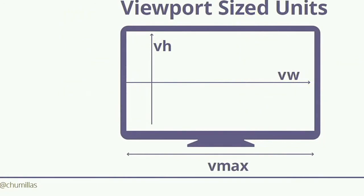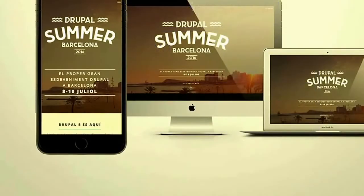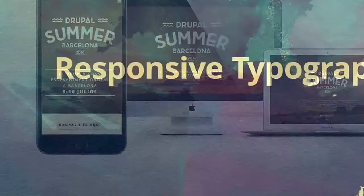Another thing that I love, because I just discovered them a year ago and it was like, oh, where have you been? Is the viewport size units, which are super useful for building hero images. Actually they have been around, I think, for 4 years. Even Internet Explorer works with them. But there's always a but with Internet Explorer: they don't support vmax. Here we have an example for these viewport units.